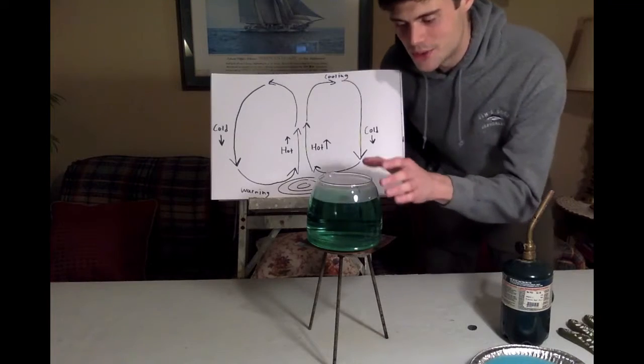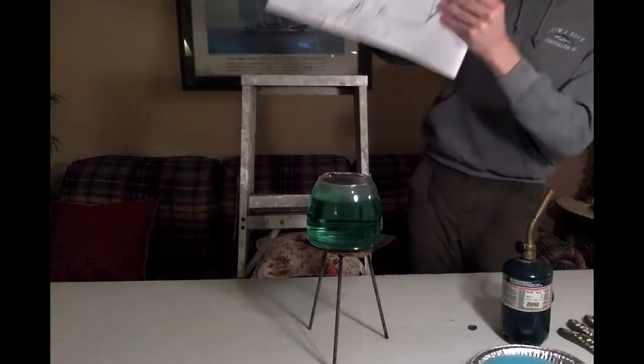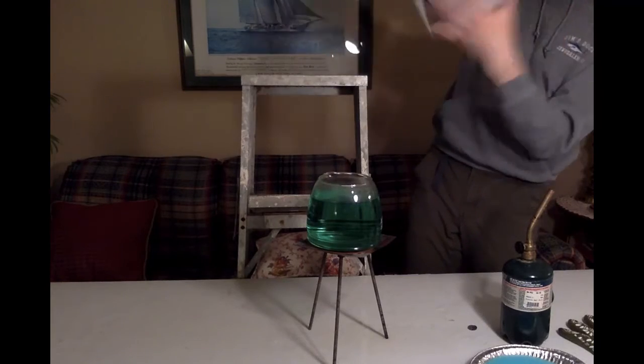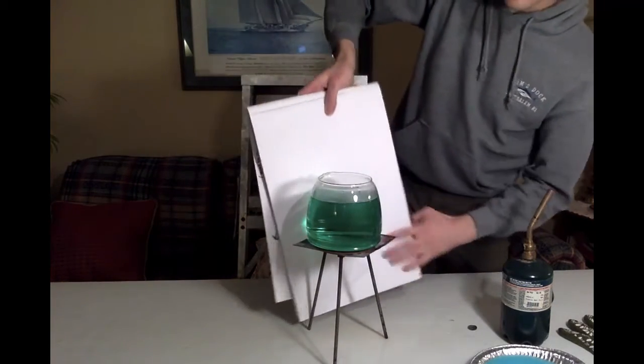So going back to our... Hold on. Do I move the pot out of the way? No, I want the pot. That's what I'm trying to show.